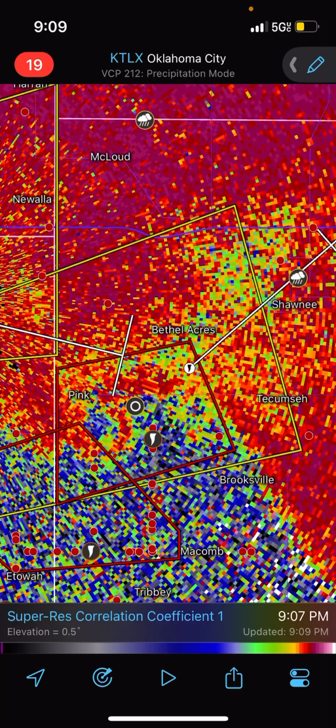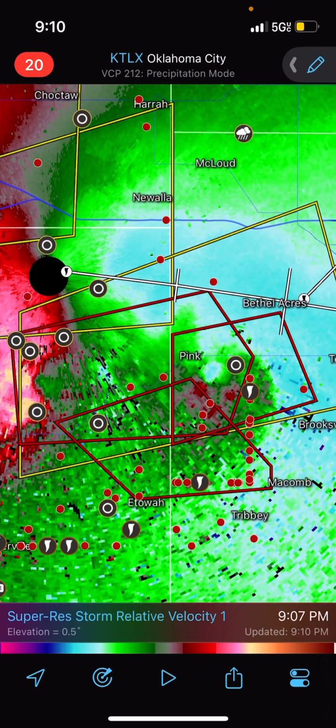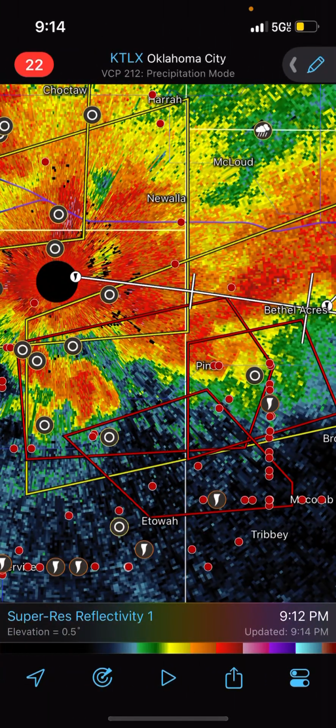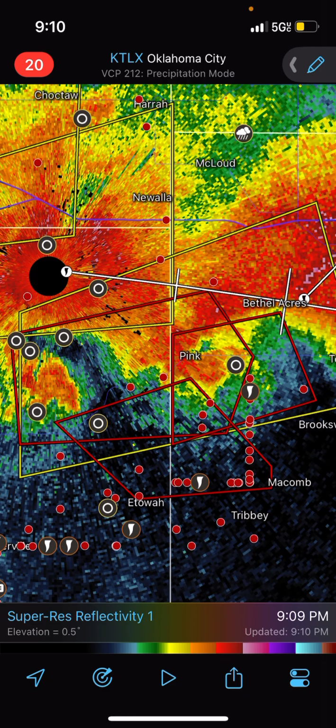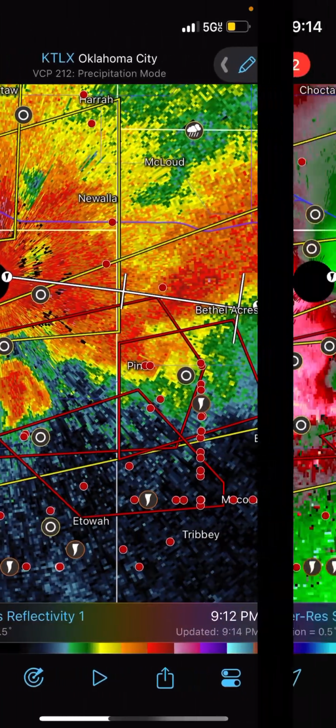It was almost like the Fujiwara effect of supercell thunderstorms. I have never seen that before. Never. I'm just currently scrolling through images, and there's the tornado warning for the Norman supercell finally, as they just issued it at 9:10. The time is on the top left if you want to see that.